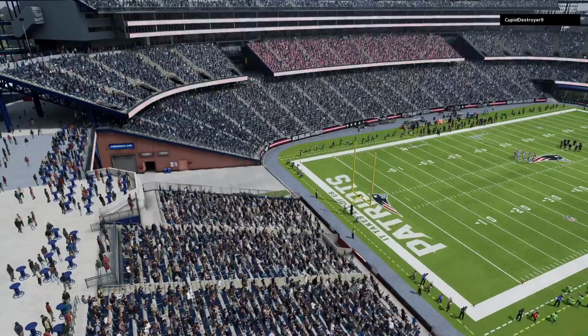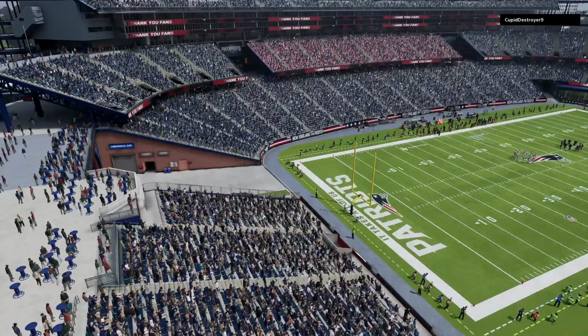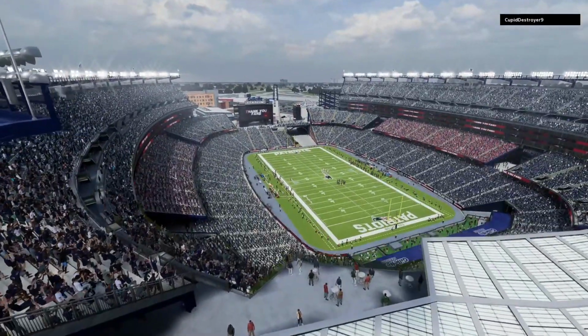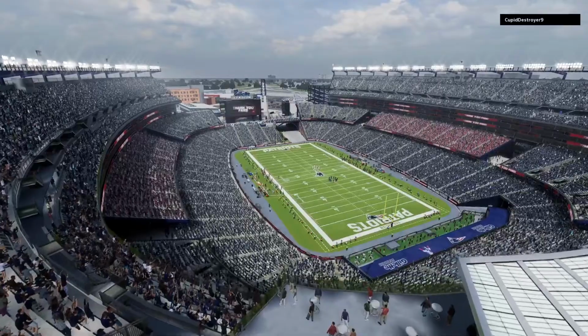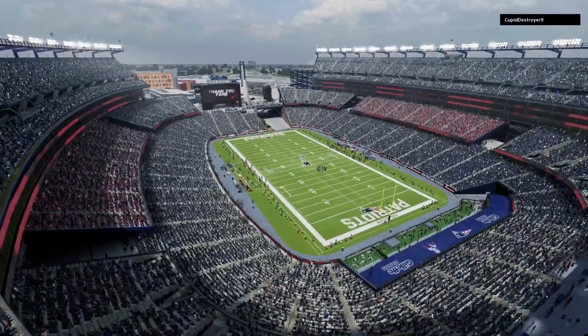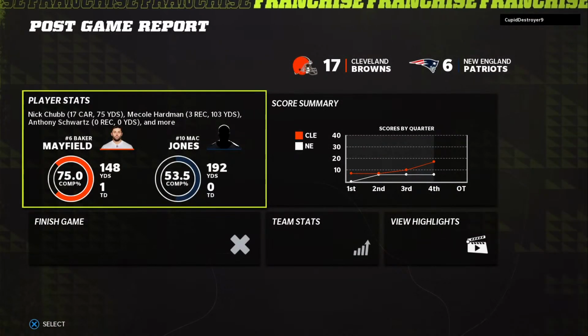So for Cleveland, they keep pace for a playoff spot as they move to 7-3. And they'll return home next week to take on the Detroit Lions. Meanwhile, for New England, they fall to defeat for the second time this season. And they'll try to turn it around next week as they head to Atlanta for a matchup with the Falcons.